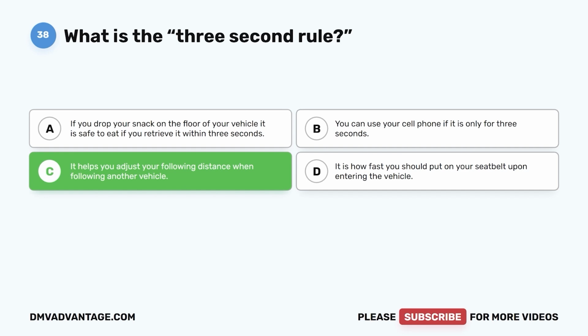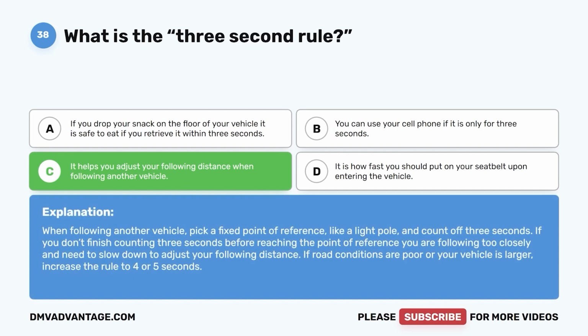It helps you adjust your following distance when following another vehicle. When following another vehicle, pick a fixed point of reference like a light pole and count off 3 seconds. If you don't finish counting 3 seconds before reaching the point of reference, you are following too closely and need to slow down to adjust your following distance. If road conditions are poor or your vehicle is larger, increase the rule to 4 or 5 seconds.